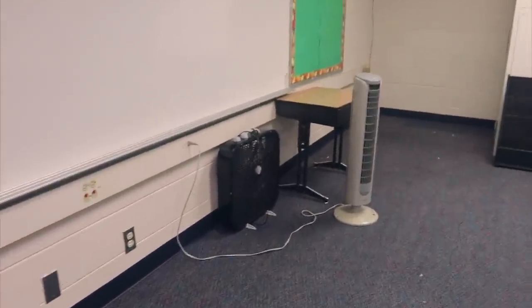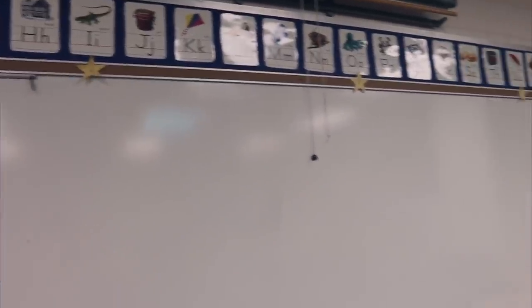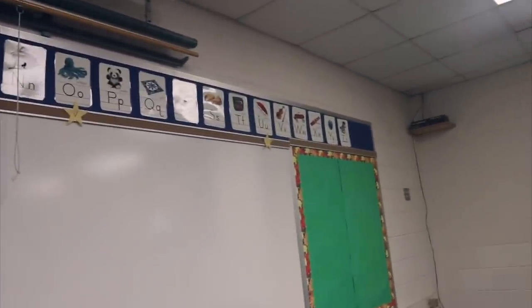And then I just have some random mismatched desks up here. I haven't really decided what to do with those. Again, some bulletin boards that I think I'm gonna pull the paper off of tonight. And then I also have my own alphabet already, so I'll probably pull that down at some point as well.